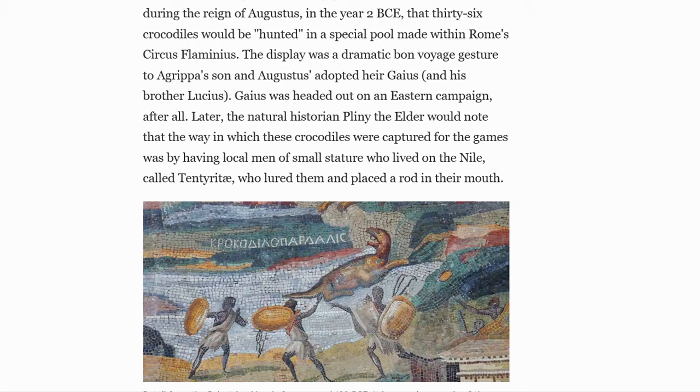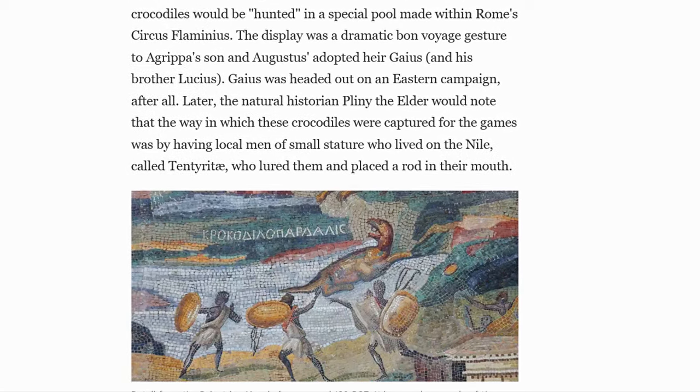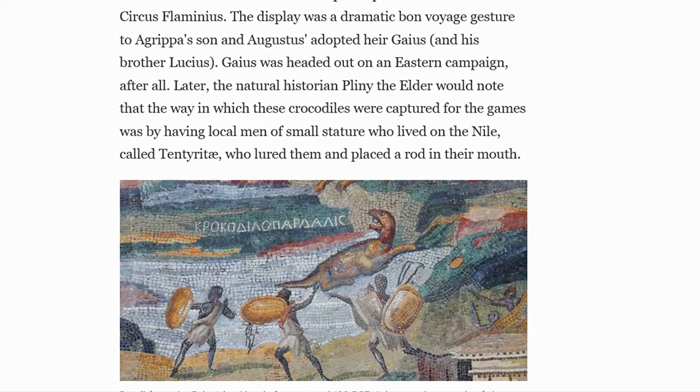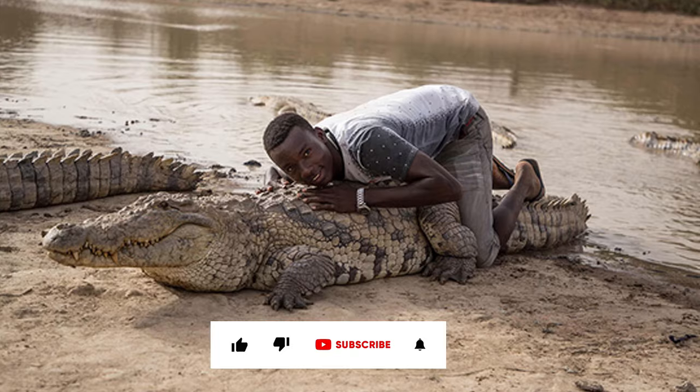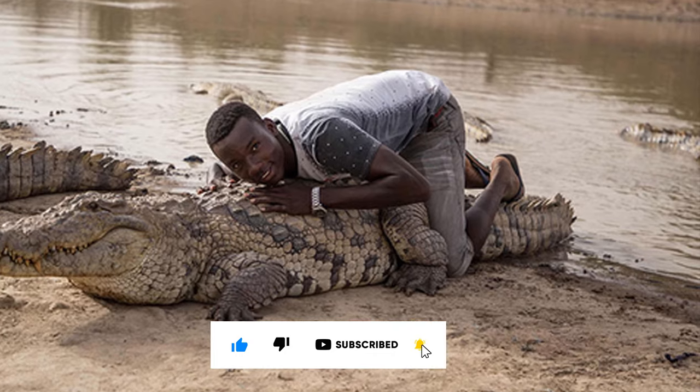Now, what do the Egyptian crocodile tamers in the mosaic resemble? I'll just come out and say it. They look like Africans, authentic black Africans. And by the way, many Africans around the Nile and even in West Africa still crocodile surf till today.